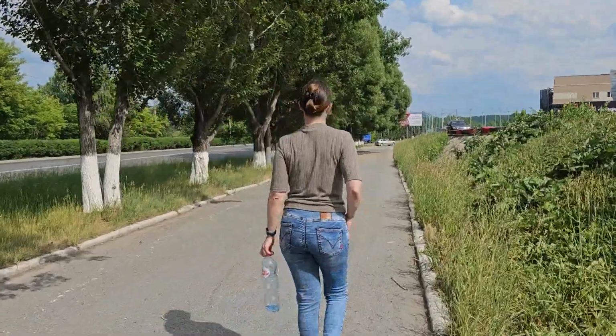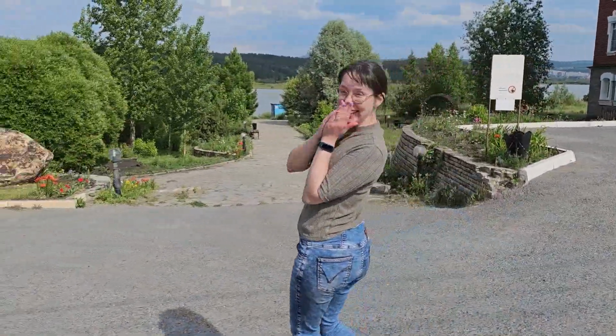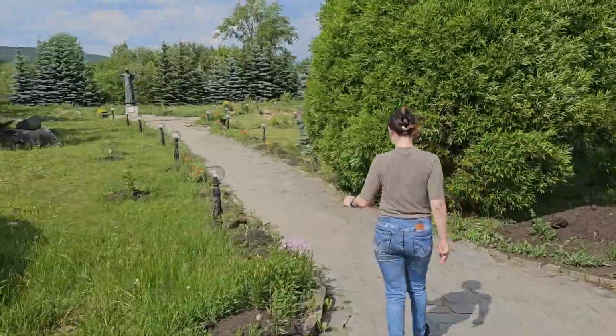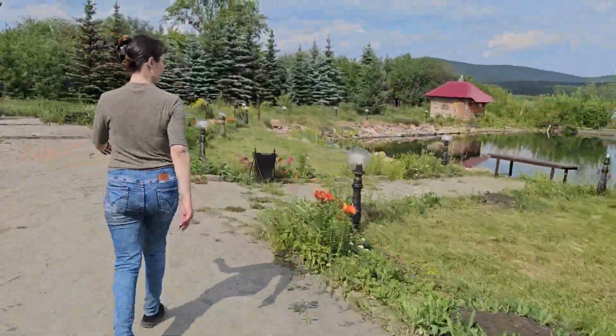After lunch, we walked to Nikolsky Park. It's a small, nice place near a city pond with nice stone paths and a lot of flowers.